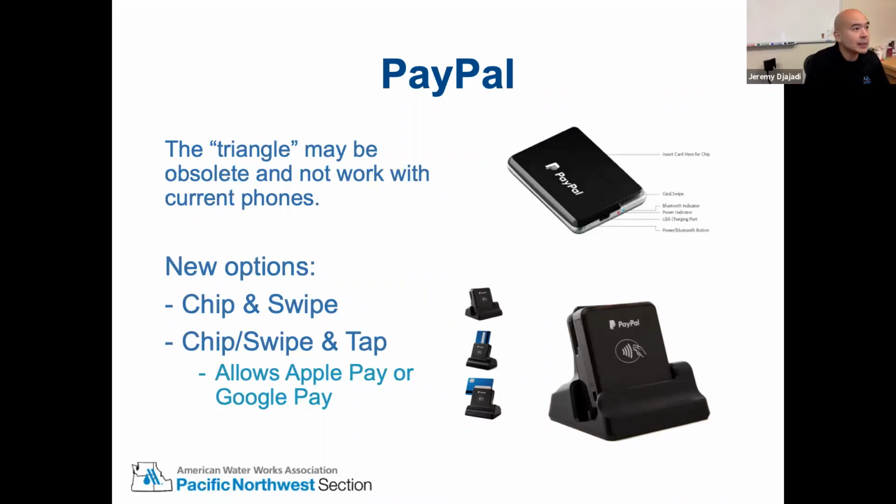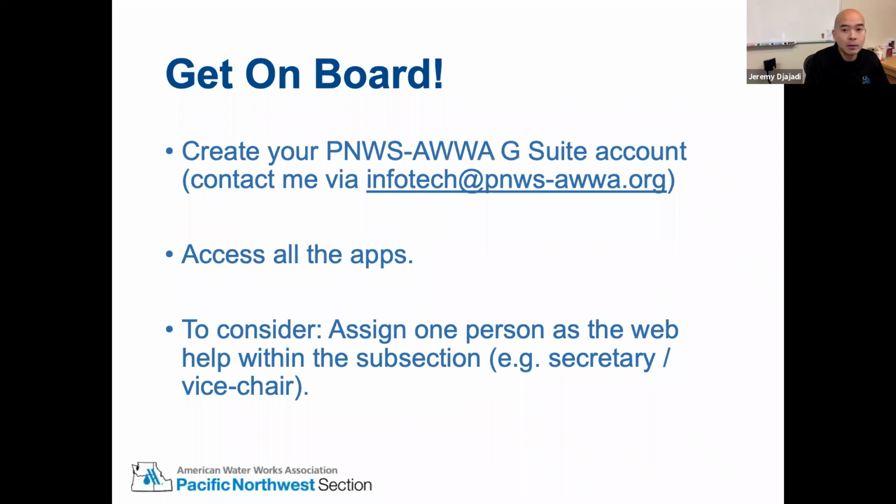And one last thing, get on board. So the IT committee, we could receive some help if you'd like to volunteer. We can get you started, get you up to speed. Basically, we are the help desk for you guys, right? It's not a difficult job at all. It's actually fun. We get to tweak all the stuff for the section.